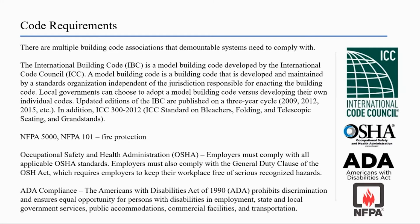Thanks for attending today's presentation. I'm Tony Barnes, a professional engineer responsible for structural engineering at Staging Concepts. I'm going to provide an overview of some of the important technical aspects of demountable equipment.